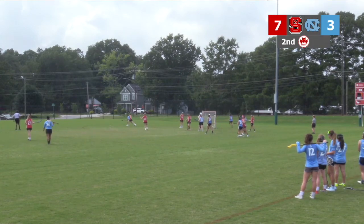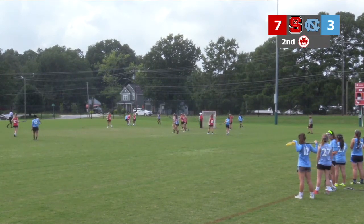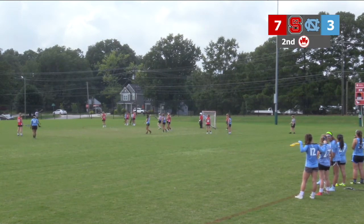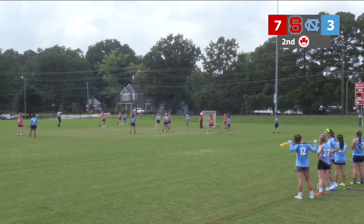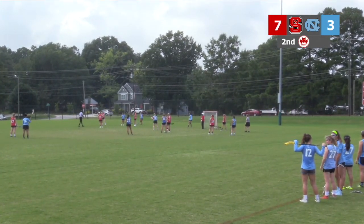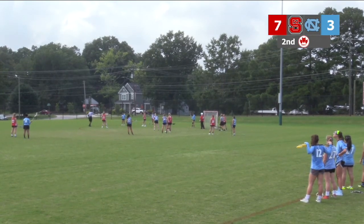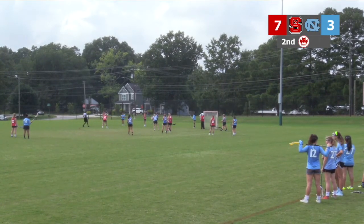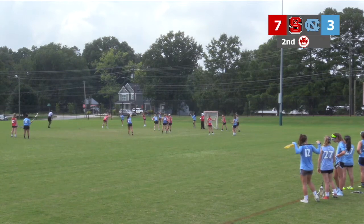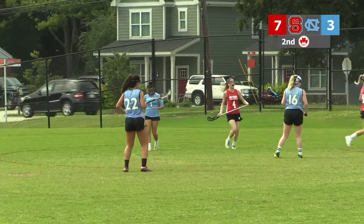TK is going to swing it far side for Katie, not able to get it. Katie fighting for it here. And that will be a foul. So State's been really good this half. What have you seen so far? Seen them really get after it on defense. A lot of pass breakups, a lot of hard press coverage.